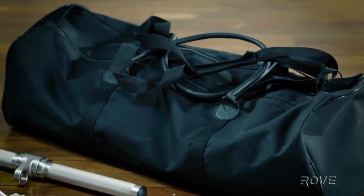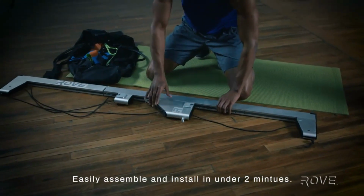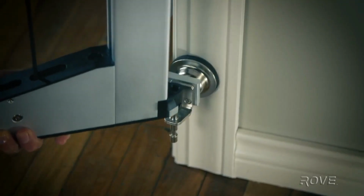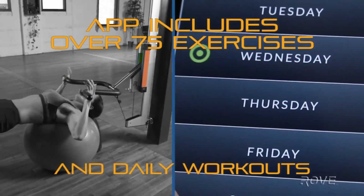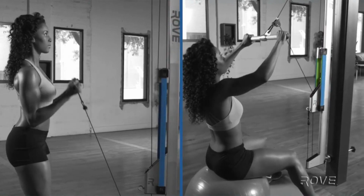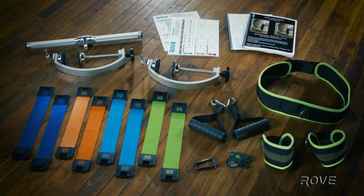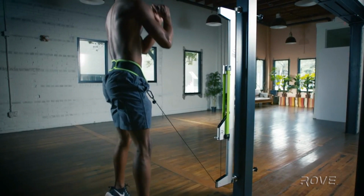It arrives in a portable, durable black tote. The aluminum body clicks together in seconds, attaches to any door jamb securely with thick grab pads that protect your paint and walls. Snap and lock. You're ready to rock. This single cable chassis delivers over 75 exercises, pull up or down, from the Rove. It's industrial design that you'll appreciate. Curls, lat pulls, presses, it comes complete with handles, bar, ankle straps. And it even has a vertical resistance training belt.